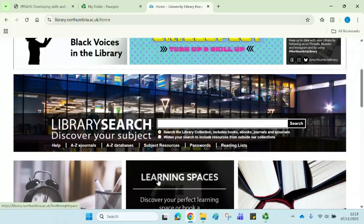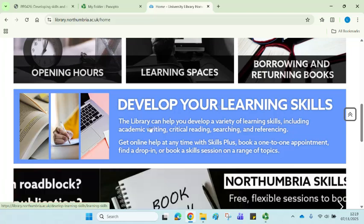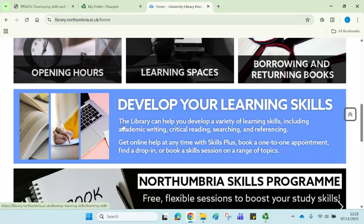Let's return now to the homepage, the library homepage, and talk about the big blue Develop Your Learning Skills banner, where you can get help with your skills. Selecting this banner, you can find out about our drop-ins, our taught sessions, and information on our Skills Plus resources.